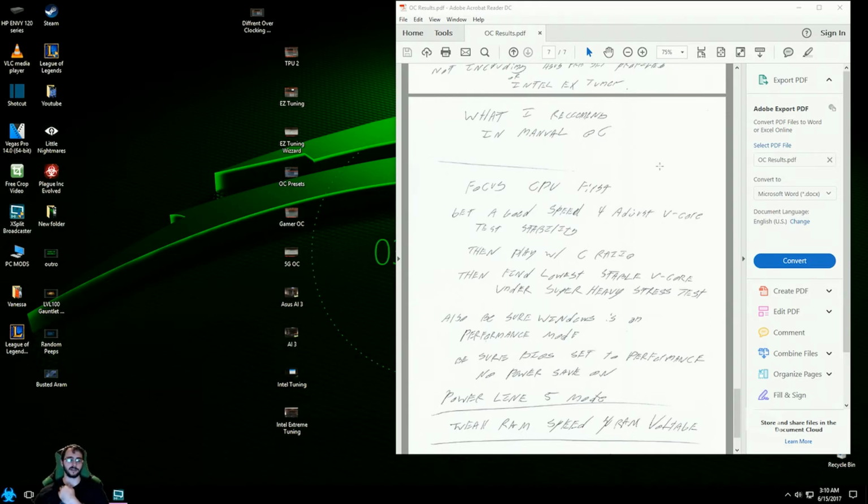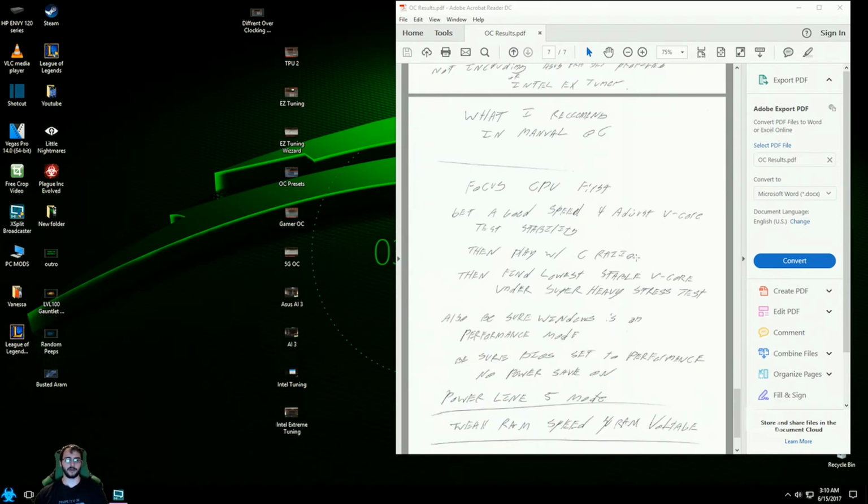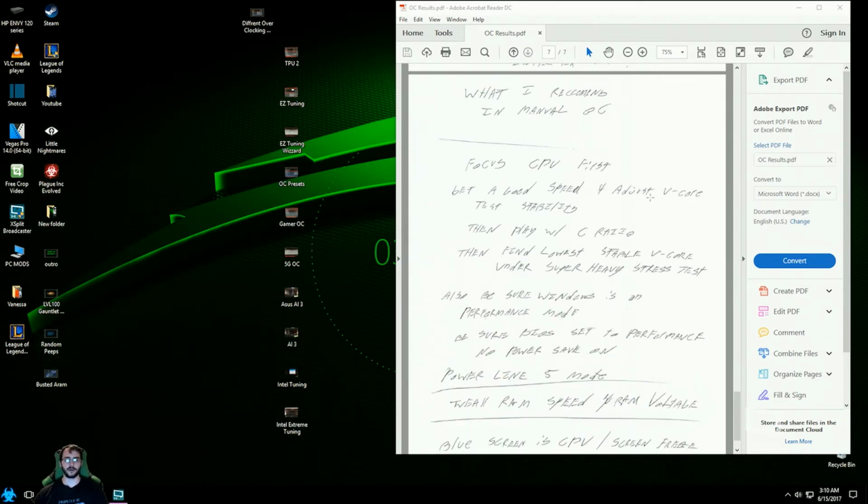So if I was going to tell someone some advice, it would be to use the TPU mode in BIOS and just forget everything else. Or at the very least, just keep the Intel Extreme Tuner and just adjust your CPU that way. And then you won't have any issues with your RAM instability or anything like that. It'll just focus on your CPU, because RAM speed isn't a big deal, and you don't want that causing stability issues. So TPU mode is a very good automatic overclocker, and you don't have to install any crap on your computer.